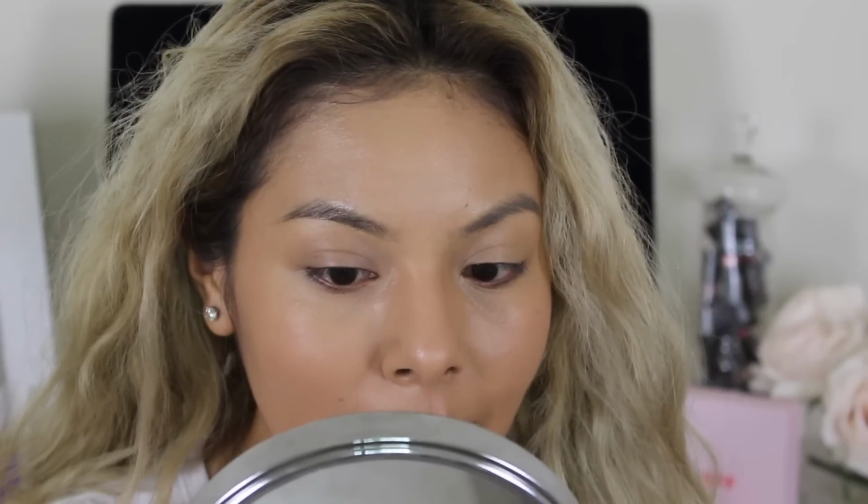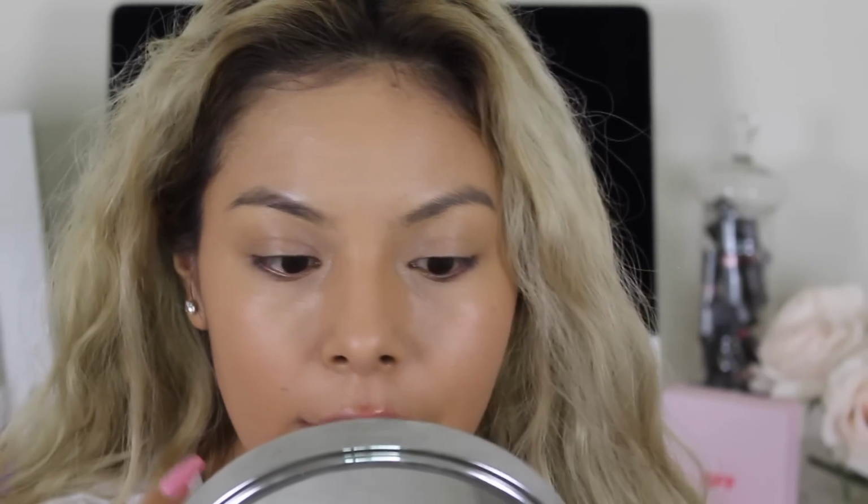So I have to say it looks very fresh. Even though I applied the powder, it still looks like skin. It doesn't look like I'm wearing a layer of something on top. But I think because the product is so hydrating and there's so much hydration on the skin right now because of the Bye Bye Foundation, I can see that it works well with powder.